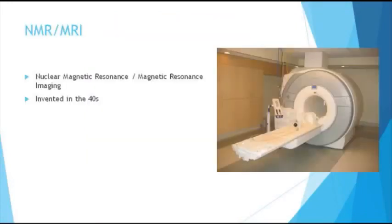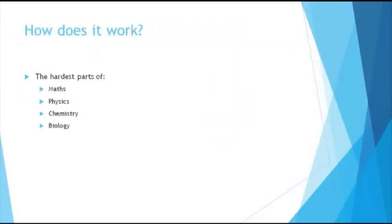So yeah, back to this. NMR, MRI, was invented in the 40s, and I'd say, yeah, the common way you'll know it is hospitals. But how does it work? It is literally the hardest parts of maths, physics, chemistry, and biology in one topic. It's probably the most interdisciplinary topic I've ever come across. It's incredible. Like how it was invented, I have no idea. Complete, massive respect to the people involved.